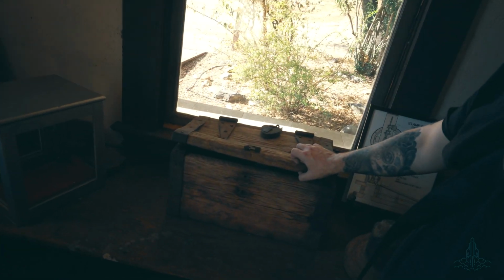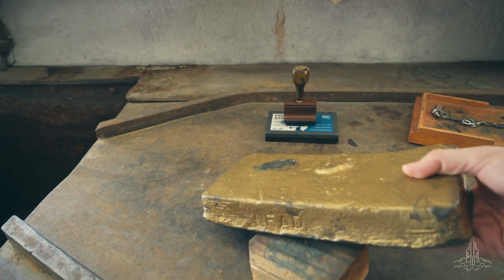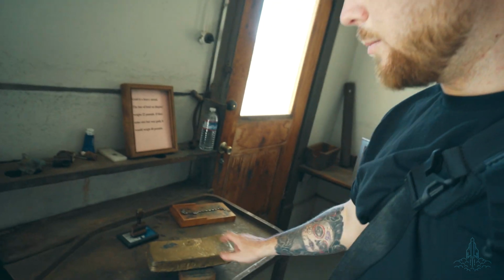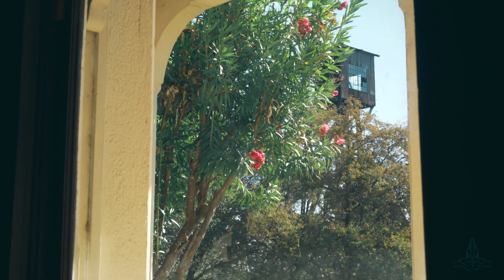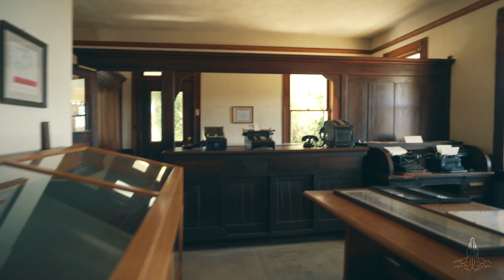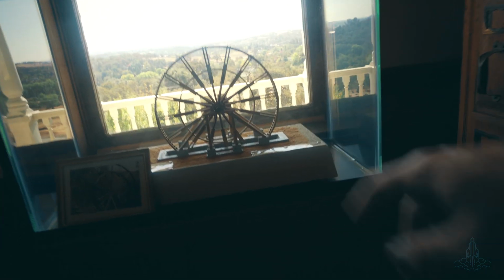Tools and stuff seem almost prehistoric. Gold is a heavy metal. The bar of lead on display weighs 22 pounds. Oh my goodness. That's crazy. Same thing in gold would be almost double the weight. Tailing wheel models.